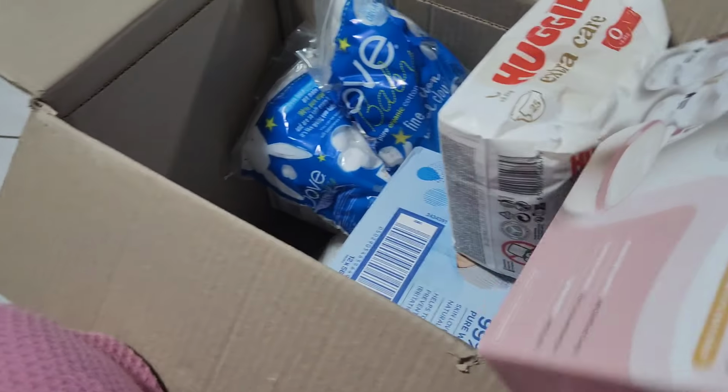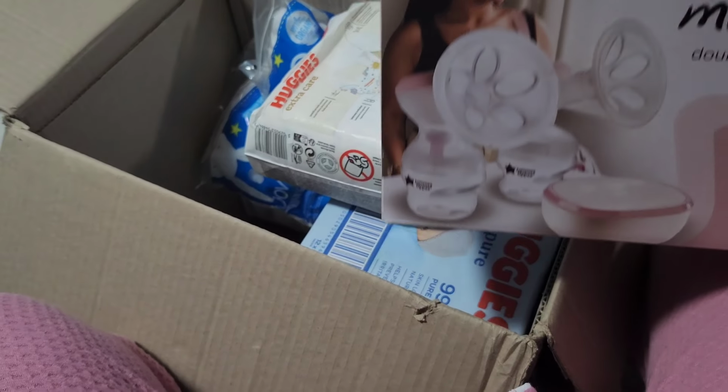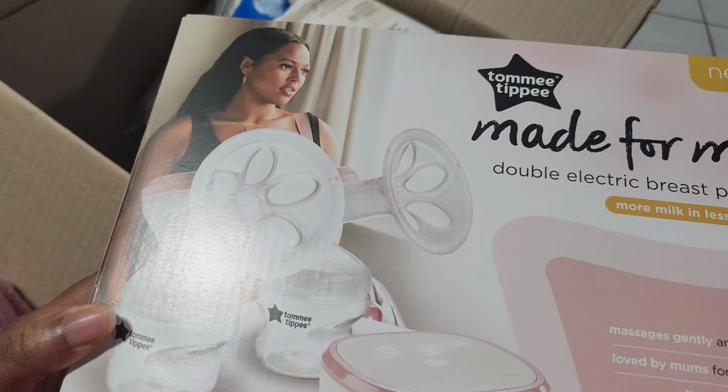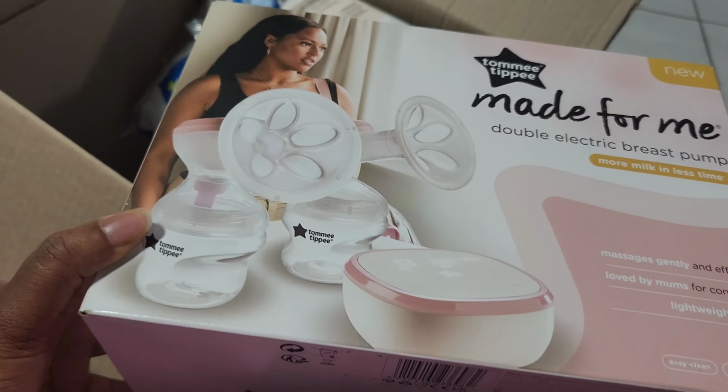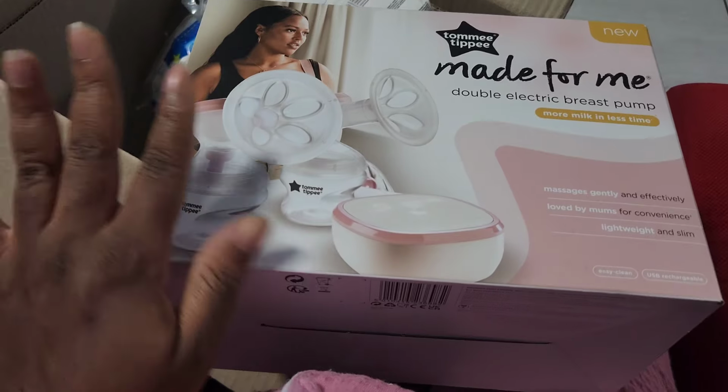Mommy's breast pump. In as much as I just want to scan through these things, I actually have to check properly and make sure they delivered everything. So I have to go deep into the box. I'll bring everything out and confirm that all my deliveries were made and then I'll show you guys.